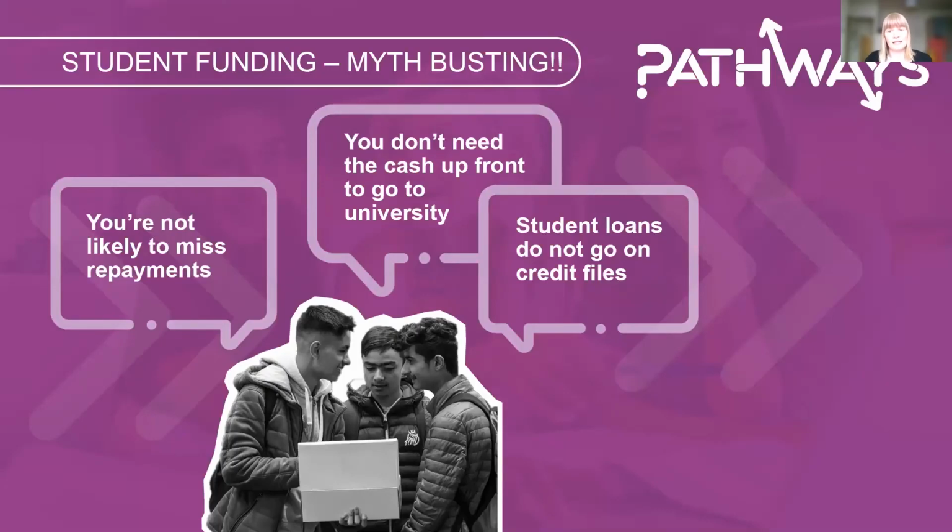Before we get started with the detail, some of your students, especially looked after children or those with SEN, might have some uncertainty about taking out a student loan. So let's cover some common myths that are circulating. If you or they want to look into these in more detail, then the Money Saving Expert and Save the Student websites are good places to look. Firstly, no one is going to need the cash up front to go to university. As you'll see soon, students can apply for a tuition fee loan, which is paid directly to the university or college on their behalf when they start their course.